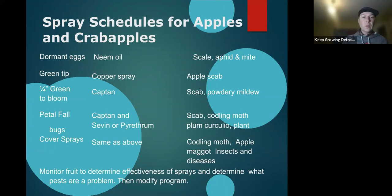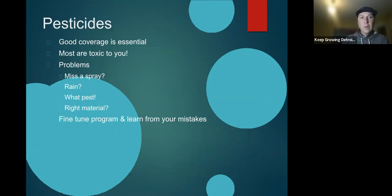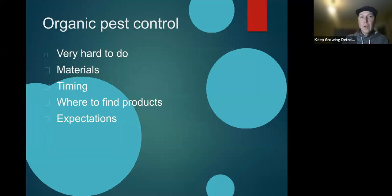And here's some reference on spray schedules, or things that you would use in a particular situation based on what pests or disease you were dealing with and some of the tools that you would be using, sprayers and so forth. And we don't want to get to having to use pesticides, but it's tricky. Being 100% organic with pest control or just dealing with pests on tree fruit is tricky.